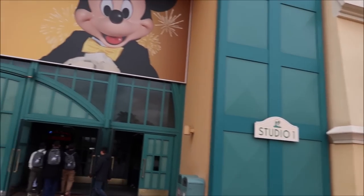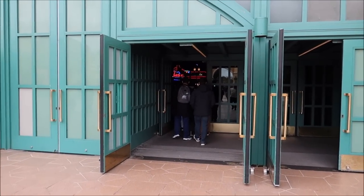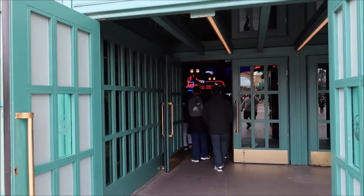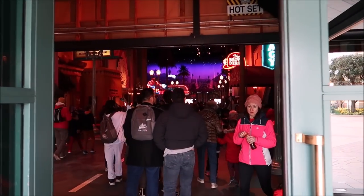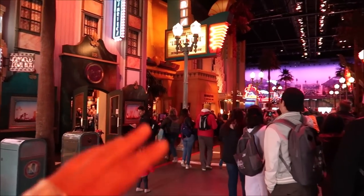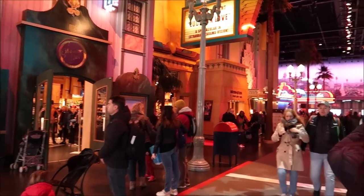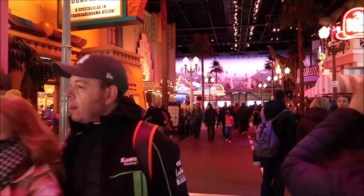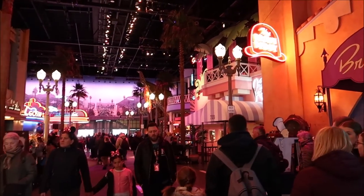We're gonna make our way into Studio One. Look at Mickey up there. And like I said, I love this because it's like indoor Hollywood Studios, Sunset Boulevard. Look, as soon as you walk in. And this is the main entrance into the park. Got the Brown Derby. I love it in here. You got a Hollywood Jewel Box. You even have like a Hollywood and Vine area over here. It's definitely a unique idea.